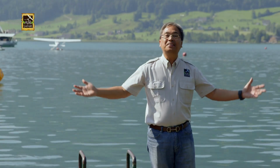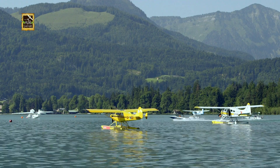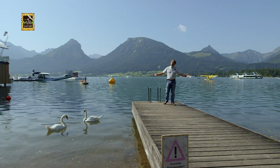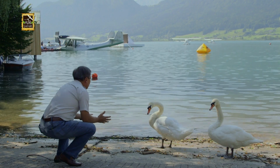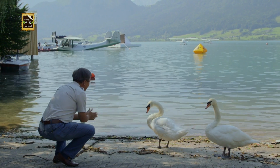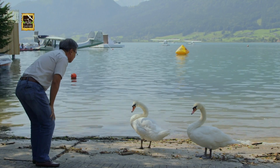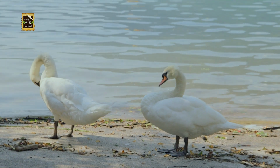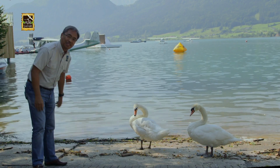Wow, breathtaking mountains, nice calm lake. All these float planes just parked around. Please don't wake me up from this pilot's dream. Don't you want to be a float plane when you grow up? Go for the float planes. Go for a swim. Go for it. No? I know why. I can't speak German, that's why.